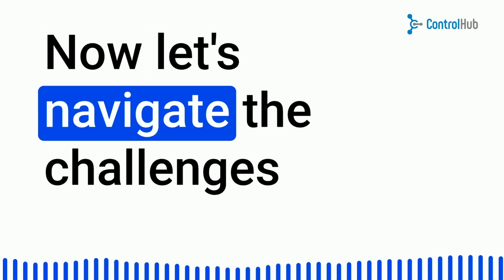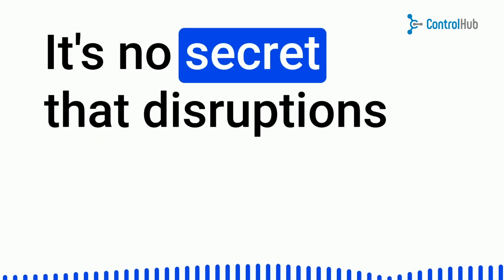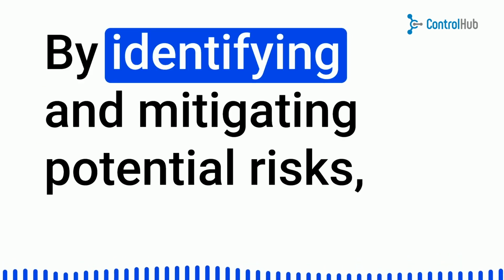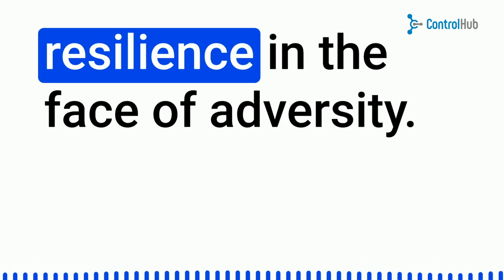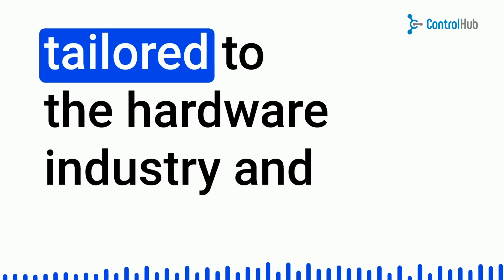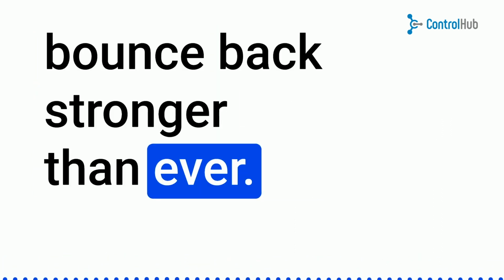Now, let's navigate the challenges of the global supply chain. It's no secret that disruptions can happen, but fear not. By identifying and mitigating potential risks, you can ensure your company's resilience in the face of adversity. Develop strategies specifically tailored to the hardware industry and bounce back stronger than ever.